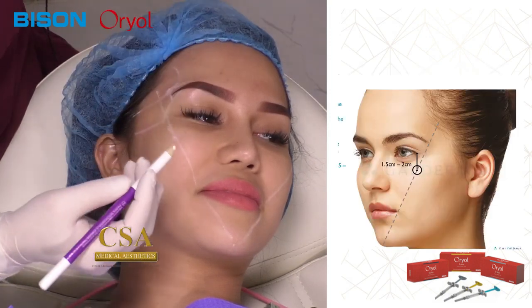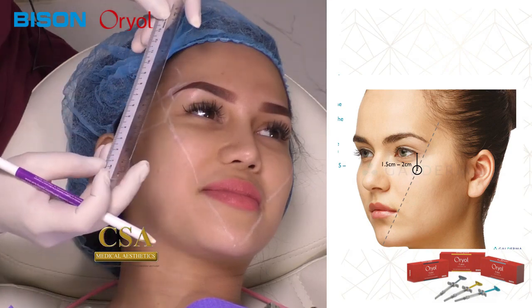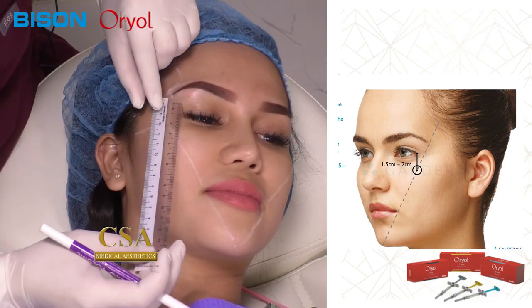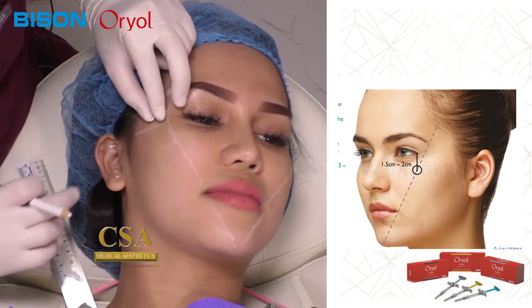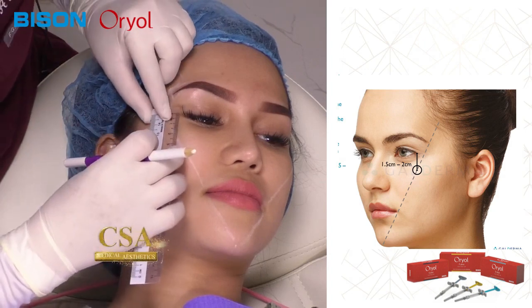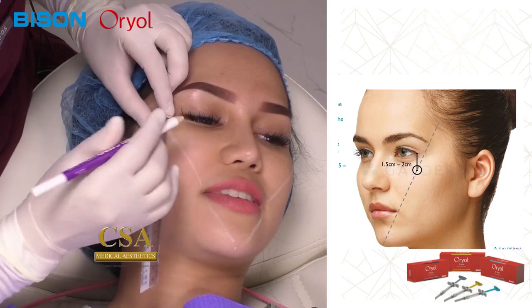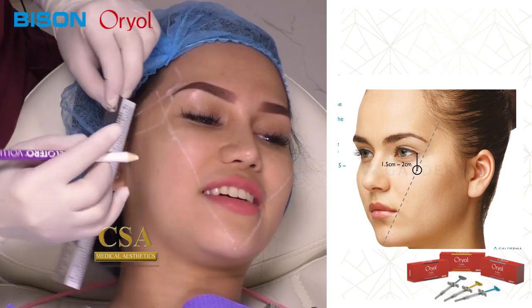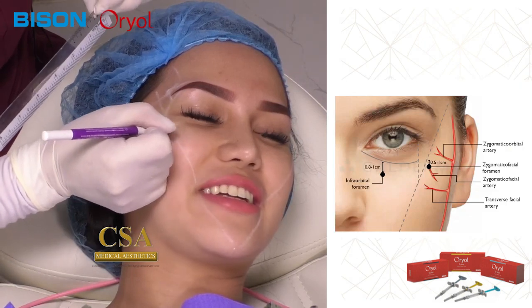Can I borrow the ruler again? I can measure 1.5 to 2 centimeters from the lateral canthus, and that's going to be the injection point for my zygoma region. So, what do you think we are going to use, Liana? Any idea in your mind? Hyaluronic. Yes, she's so good, okay?